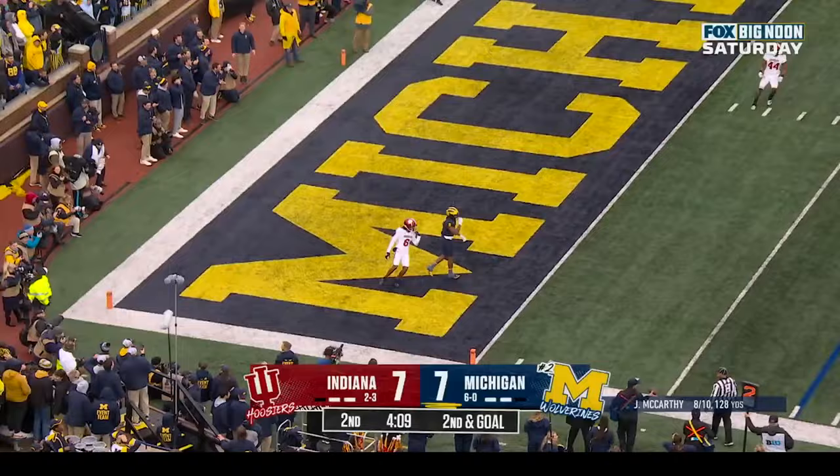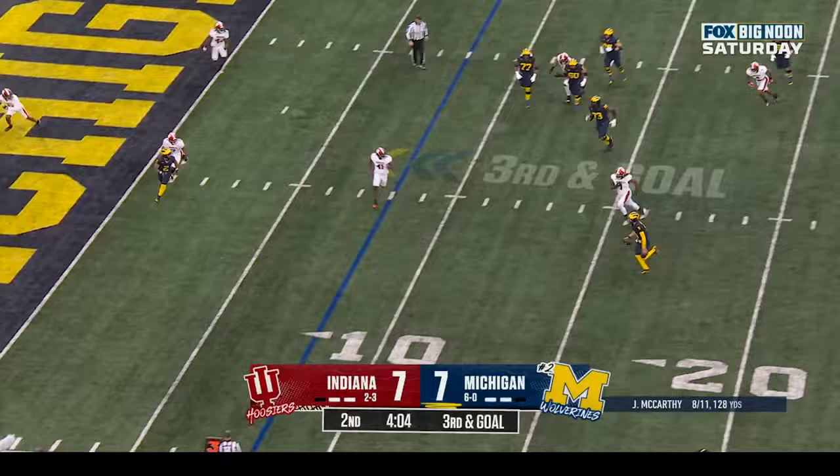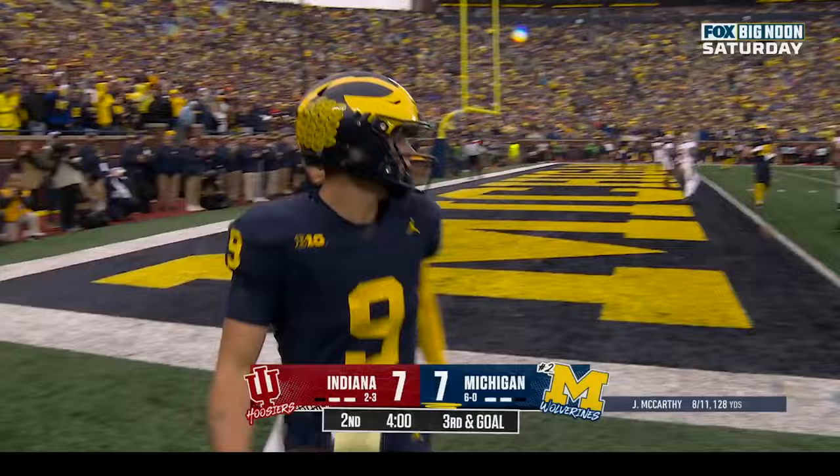Remember, he's got great legs. Third down and goal at the 8. McCarthy looking. Bounces it outside. Turns a corner. Squares his shoulder. And finally pushed out of bounds inside the 5.